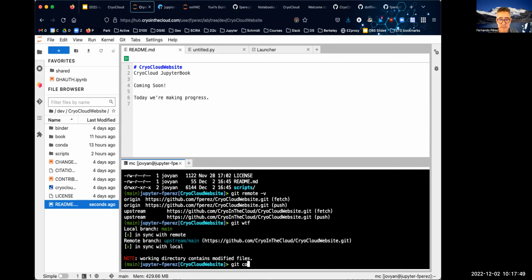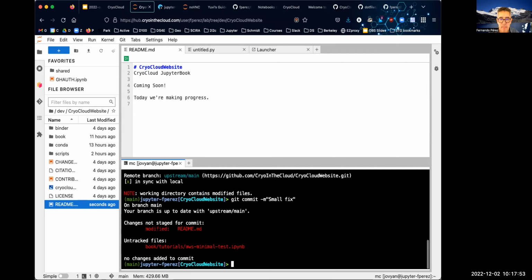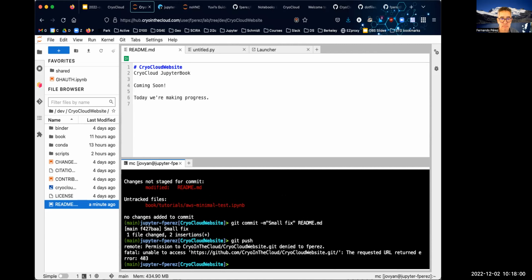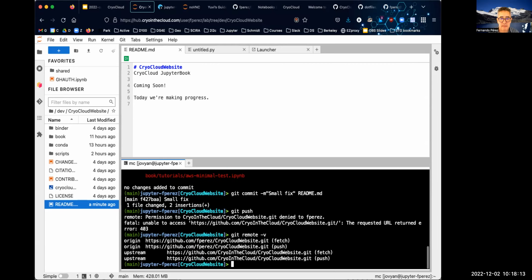So if I commit the README and I say git push, it doesn't let me, right? Because I don't have access to the repo by default. I do have write access over there, but it's an HTTPS repo, and it's going to say, no, you can't access it. This is where this thing comes in.